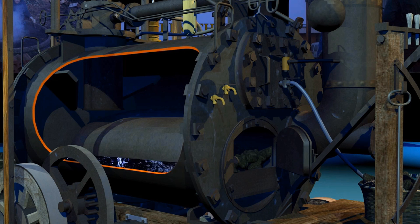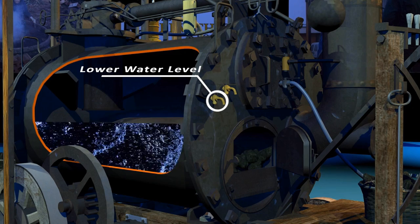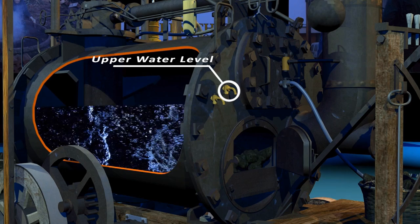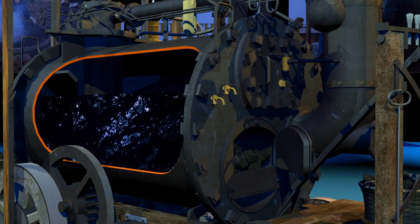On the replica Puffing Devil, these two brass taps are purely cosmetic, but in Trevithick's day, he would have used these to gauge the lower and upper levels of the water required. But today, they use a modern water level gauge. Once filled to the required level, we replace the brass plug and then we set about getting a fire going.